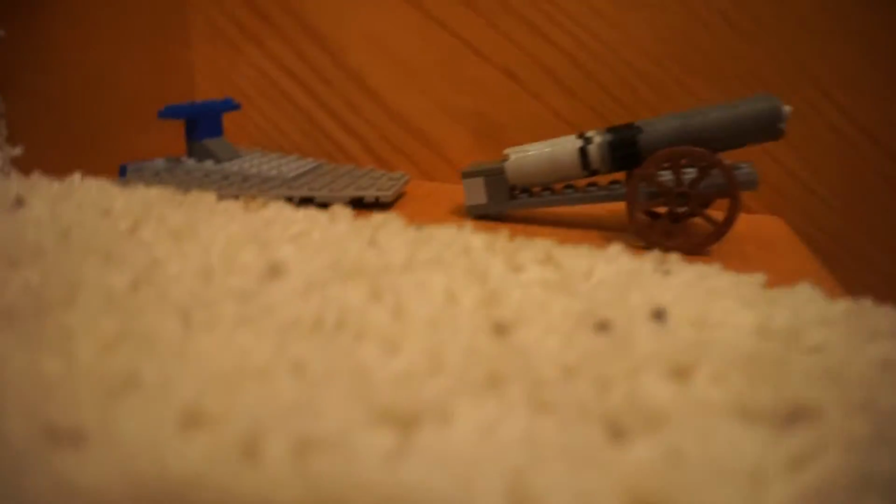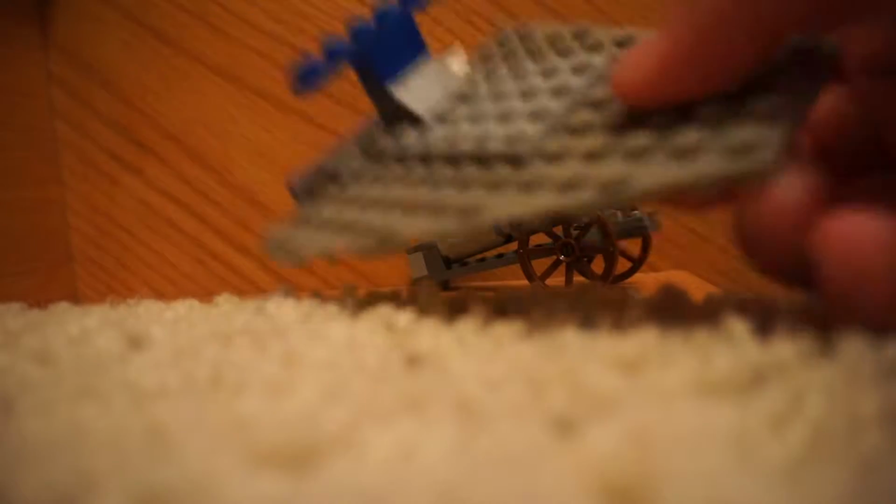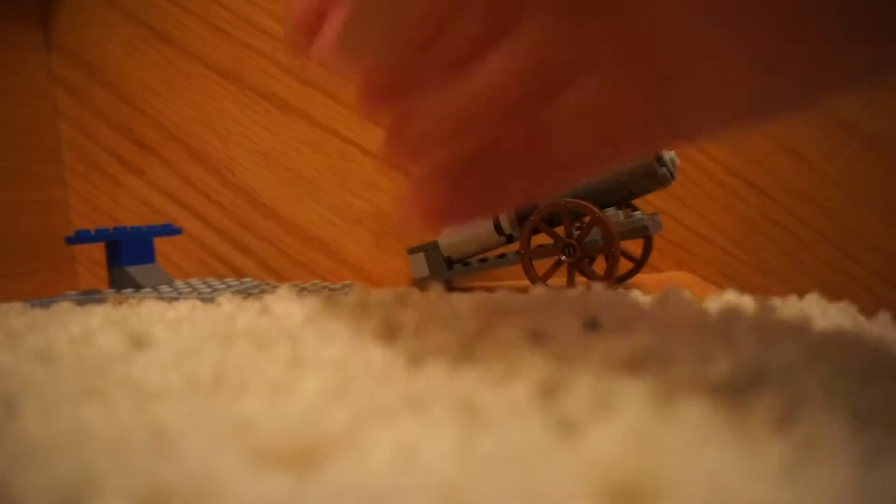Okay, now we're kind of moving into the Star Wars section now. So we have an old-time cannon and a Star Destroyer from Star Wars. So this one isn't the best one. I've got a better model of it.